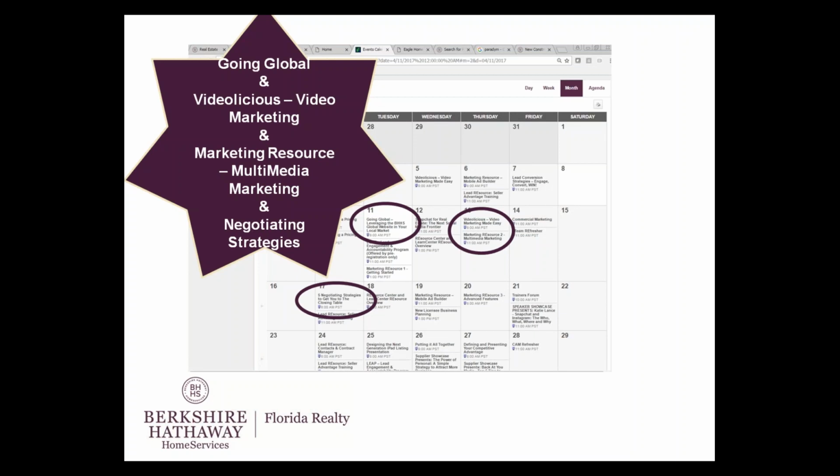and there are a ton of classes that you can sign up for. What I ask you to do is sign up for at least 1 or 2 classes every single month. Commit at the beginning of the month, stick it on your calendar, and I guarantee by the end of that year, all of the knowledge that you received, and if you apply just a couple of the tools that you learn, it will have a positive impact on your business.